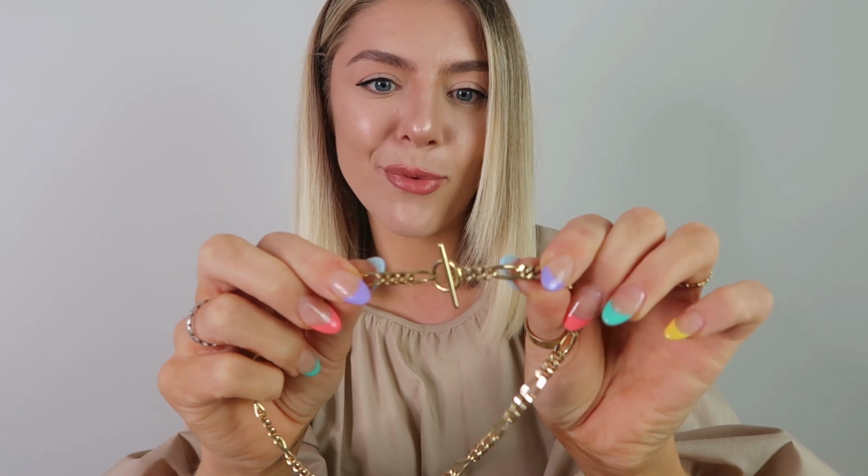It sits nice and tight on the neck, but not too tight that it restricts you. I just love that it's got this T-bar going on. I think it's fantastic, and it just sits really lovely. I love to have it quite low on my neckline, and I find I wear this piece a lot. It's still in great condition considering. I've got lots of gold jewellery here to talk about, guys.